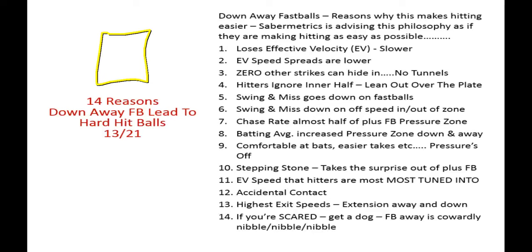Don't throw pitches on the outside part of the plate thinking that it's safe. It's not. It's really the cowardly way to attack hitters. You're not attacking hitters on the outside part of the plate. You attack hitters by throwing plus fastballs. And right now, that's not what's happening in Harvey's approach.